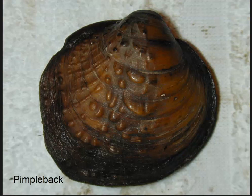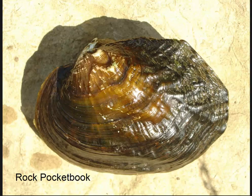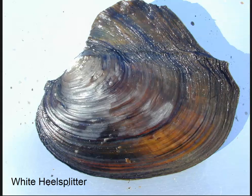Here's the pimpleback, which you can see where it gets its name from these little pustules that are on the outside of the shell. Here's the monkey face, which can be a very pretty shell and have these big ridges on them. I'm not sure where they get the name monkey face exactly, but this is another common species in eastern Kansas. Here's one called a rock pocketbook with these large ridges and kind of bumpy appearance on the outside. The white heel splitter, which aptly has a name because of this large wing on the top side that sticks out. And if you stepped on that, you'd see where it gets the name white heel splitter.